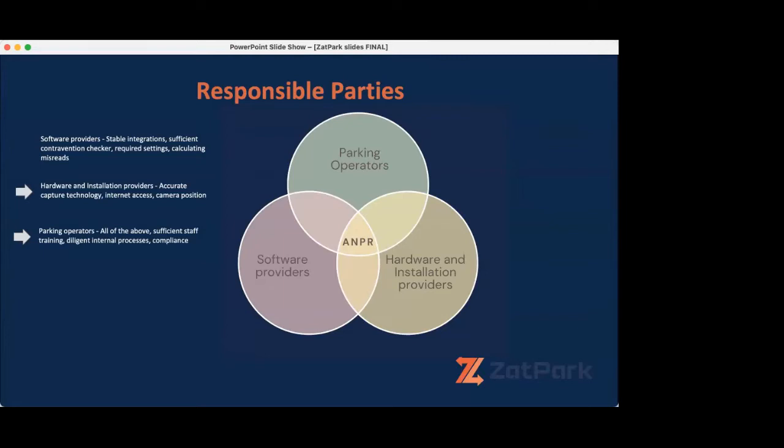Lastly, you have the operators, who are pretty much responsible for the entirety of the ANPR process. This comes down to choosing sufficient hardware, software, installation services, as well as providing the relevant training for members of staff. Section 13.1.1 states that all enforcement staff are to complete certificated training and be audited by the relevant assessment body, which is massively important as ANPR contravention check-in is the last stage before notices are distributed to motorists. So everything up to this point must follow a diligent process.